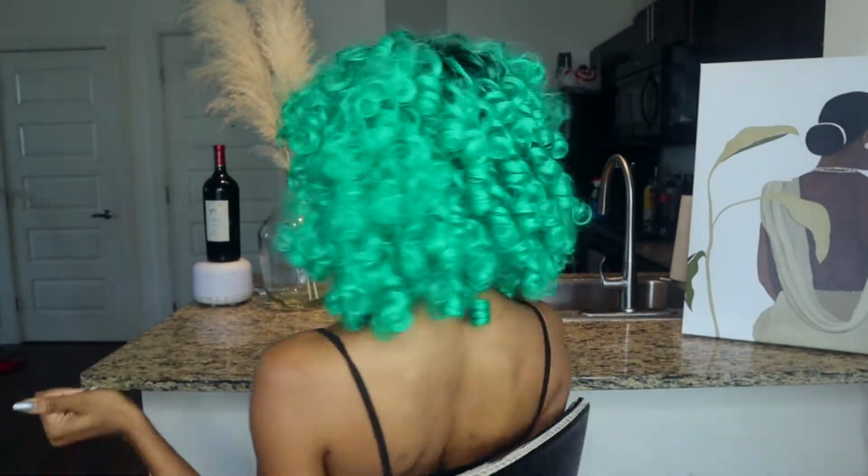All right guys, so I am back and this is how the green wig is looking. It is fuego. I had to really run my fingers through it to get it to look like this, but it is definitely very, very cute. Another wig that's out of my comfort zone. I feel so bad because majority of the wigs in this video were all out of my comfort zone. But this one is very, very cute, you know? I feel like it gives a very edgy, Rico Nasty, Shego type of vibe.